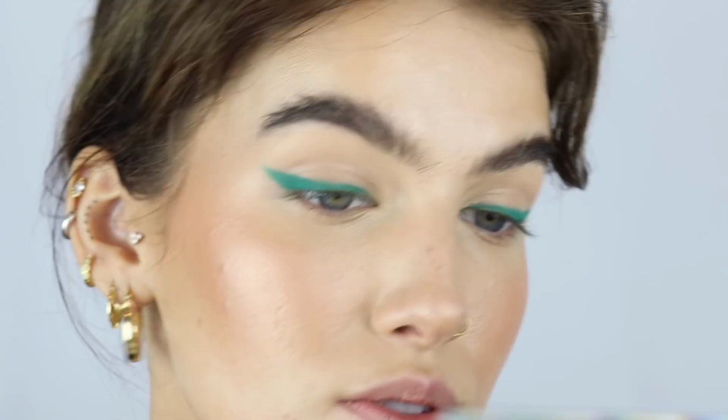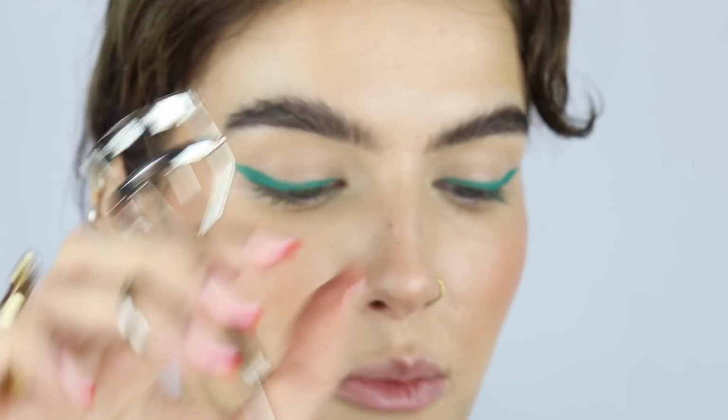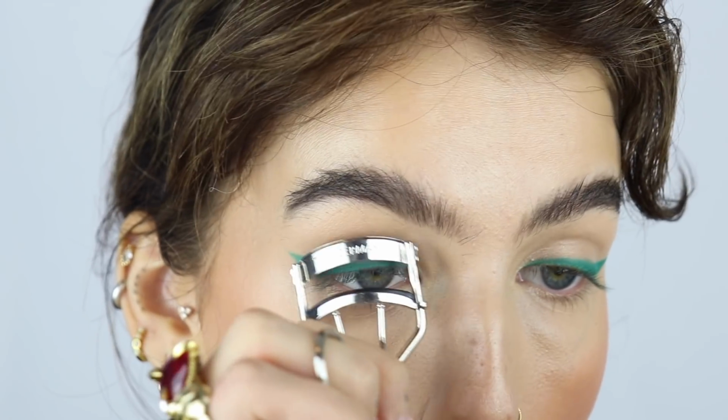That colour is just beautiful. That is much more what I was feeling today than the pink. Finally got some new eyelash curlers after everyone having to painfully watch me curl my lashes about 85 times for them to do anything. So yeah, I got some new tweezer ones and they're very good. So I'm just going to curl my lashes up.